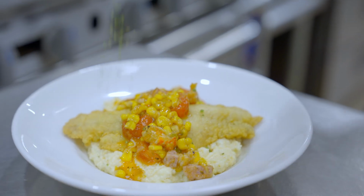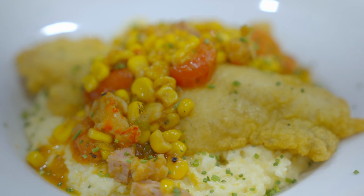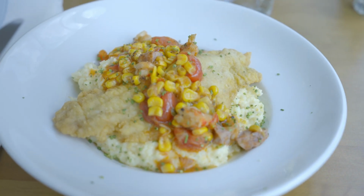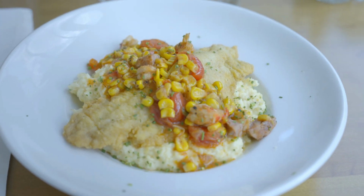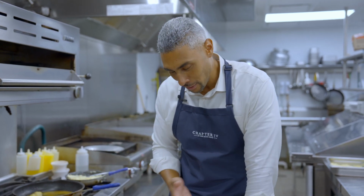And when you talk about this dish, and you talk about the perfect bite, you have that savoriness of that grit, that creamy texture, those two cheeses, that garlic that's coming through. You have that crispiness of that golden brown fish. And then you get the sweetness of that crawfish, and you get that little spice of that andouille sausage with that charred corn and that heirloom tomato, that sauce that's coming from that tomato. When you bite in this dish and get all of those flavors together, not only does your mouth explode, but it's just those textures. And then you look at the colors of this dish. I mean, it's all beautiful. This is one perfect bite dish that I love for one bite.